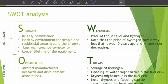Now, opportunities, we create opportunities for aircraft manufacturers, research and development associations, because our idea is an interesting field for research. Now, threats: storage of hydrogen, flooding of water might occur in the fuel cell, drying might occur in the fuel cell. Now, regarding these two points, drying and flooding can be solved by heat and water management. It can be easily solved by heat and water management. We just mention them to keep them in mind, but they're not much of a big deal. The only threat is the storage of hydrogen, and by doing more research on this point, we can actually find effective ways of storing hydrogen.